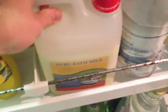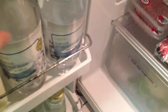Some garlic and mustard. Okay, this is the big one. This is something I'm really big on, getting lemon juice into your water. It just helps with the acid-alkali balance in your body, and it allows you to digest food more. Now this is pure bath milk, definitely not for human consumption, but we like to have a bit of that. From there we have natural mineral water, just to get a bit of fizzy drinks in there. And then we store our waters and stuff at the bottom.